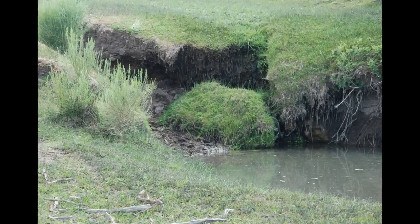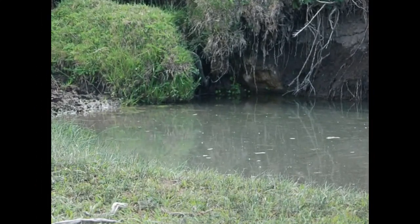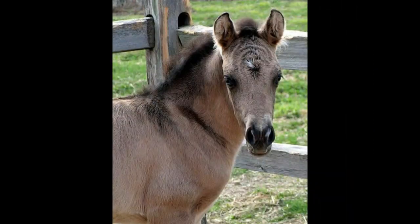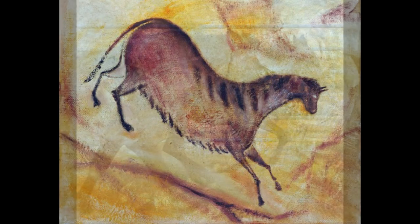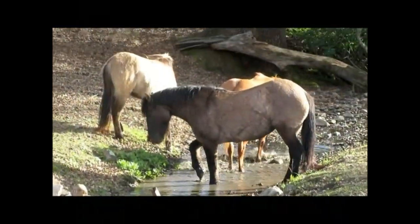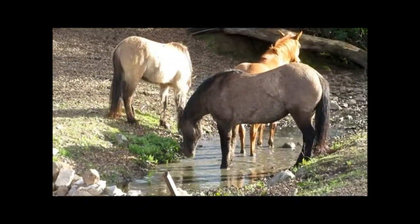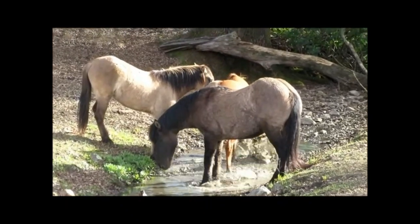They derive their name from one of the few water sources in this high desert, the Sulphur Spring. These horses are distinct in that a large percentage of their population exhibits the various dun coloring traits that horses had before domestication. Although the inherited dun traits can be found in a variety of breeds, to find a population with this extent of dun coloring is unusual.